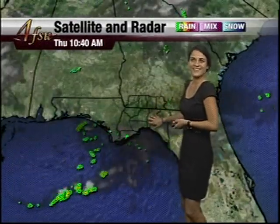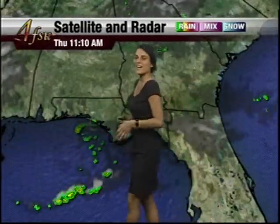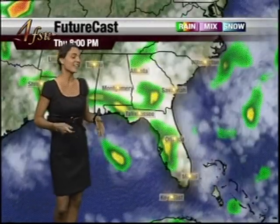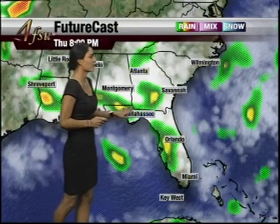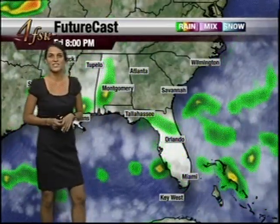So satellite and radar is showing all that action has moved on out of our way. Everything's moving east, away from Tallahassee. So we're going to have a nice, beautiful weekend ahead of us. Finally, if you haven't gotten the chance to go out to the pool, get your tan on, this is the time this weekend to catch up on all of that. So you can see our future raincast. Everything's just moving on out and leaving Tallahassee nice and clear. All that moisture is going to be out of our area pretty soon and into the weekend. So we can have a nice, lovely weekend here.